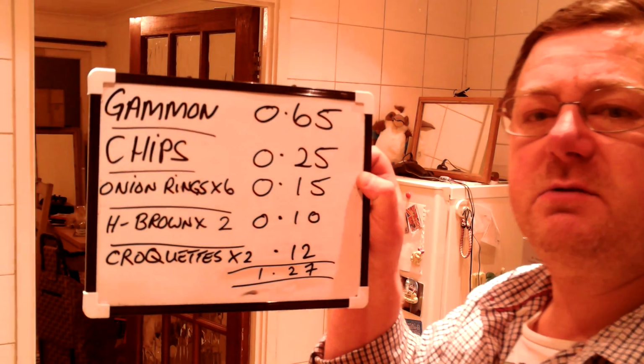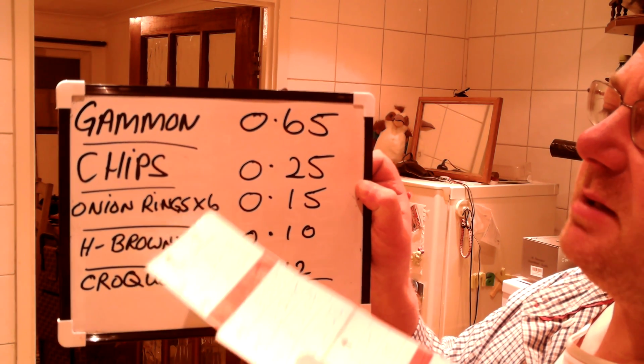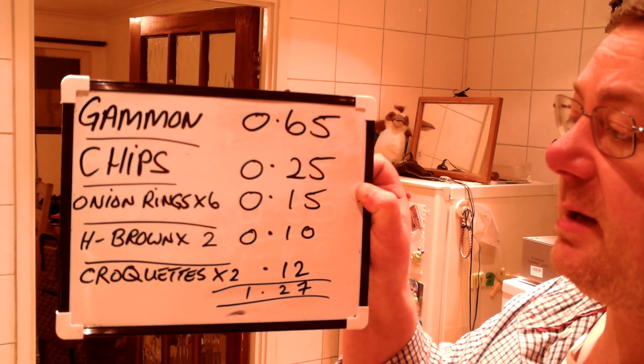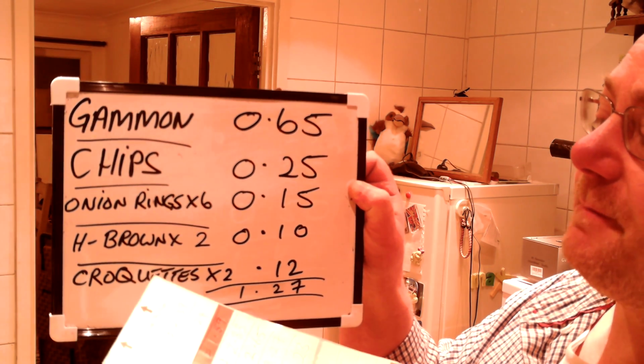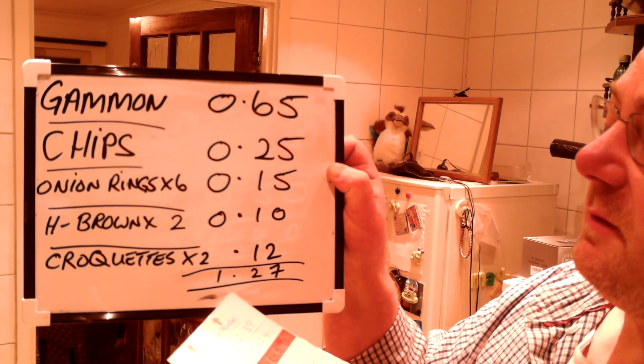So while filming, what they were, it was gammon. See, this is the other thing as well. When I move this, it shows it in the opposite way to the screen when I'm looking at it. Gammon, 65p. That was the last bit. Chips. I opened up the last bag. That was 1/4 of a bag, 25p. Onion rings, 15p. Hash browns, 10p. Croquettes, 12p for 2 of them.